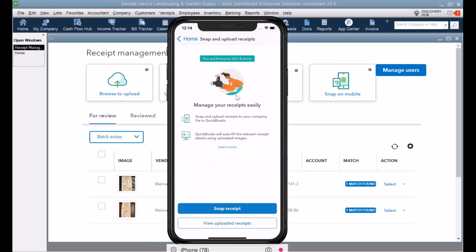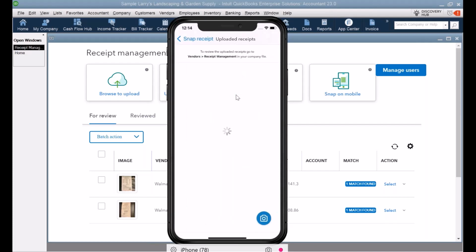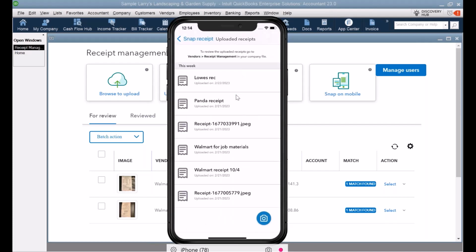Now, as I mentioned before, you can see down here at the bottom where it says view your uploaded receipts. This is my list of the receipts that I have already submitted. Okay, it also gives me the image, so that way I can make sure I am sending them in as they happen. So this serves a couple of things.